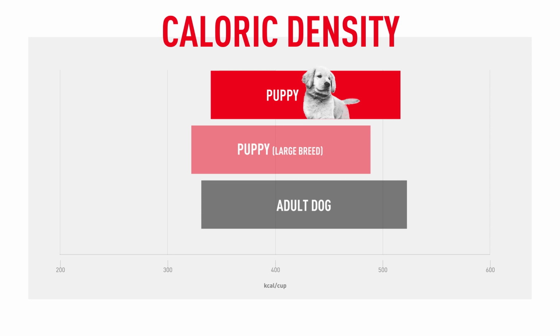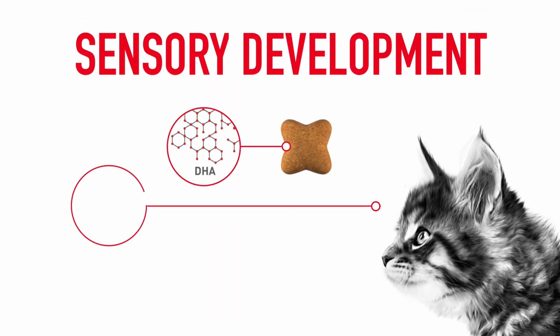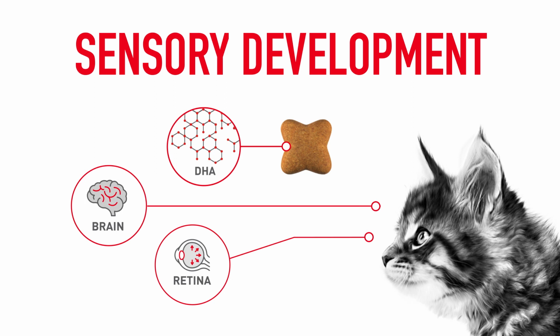Both growth and adult diets come in a range of caloric densities, and the same is true for kitten and cat food too. The real differences can be found in their balance of nutrients. Let's take a look. Murray's neurological system is developing rapidly, and he needs an omega-3 fatty acid called DHA at just the right levels to support his learning and sensory development.